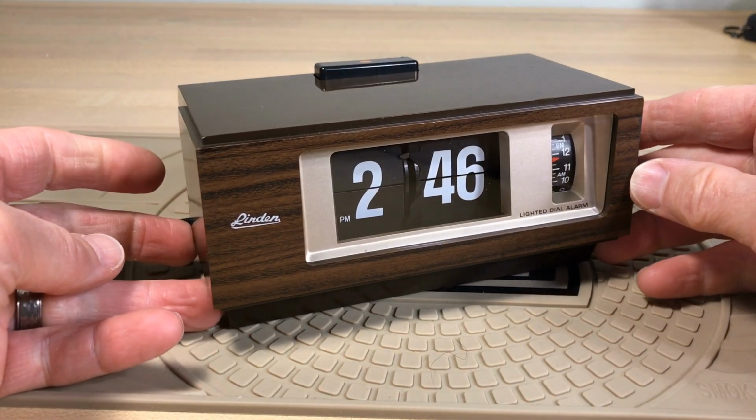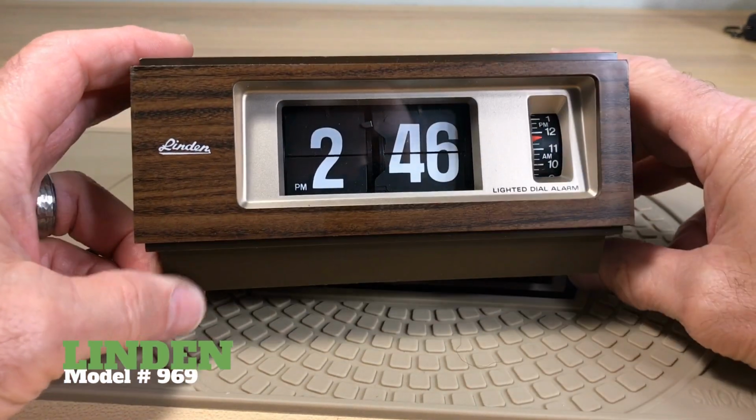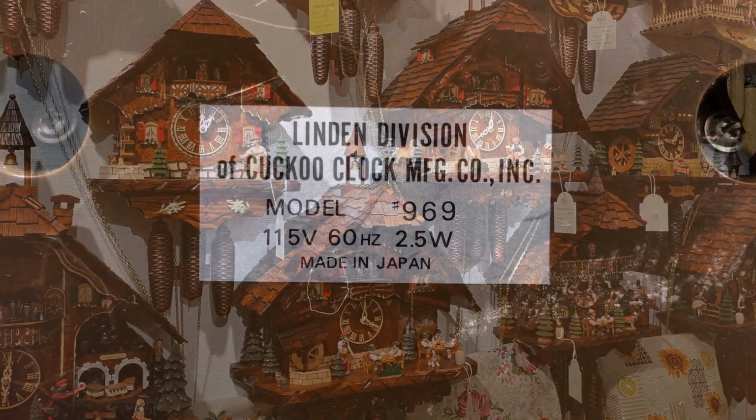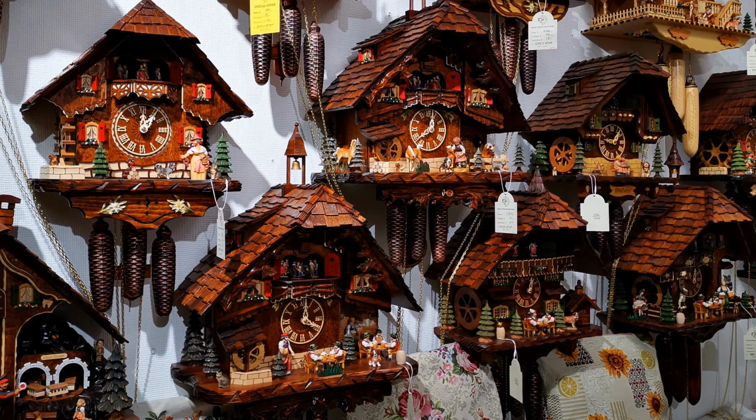It's a Linden Model 969 from the Linden Division of Cuckoo Clock Manufacturing Company Incorporated, made in Japan. Many of the members of FlipClockFans.com wanted to know a bit more about how a flip clock came to be marketed by a Cuckoo Clock company. So here's a little history.